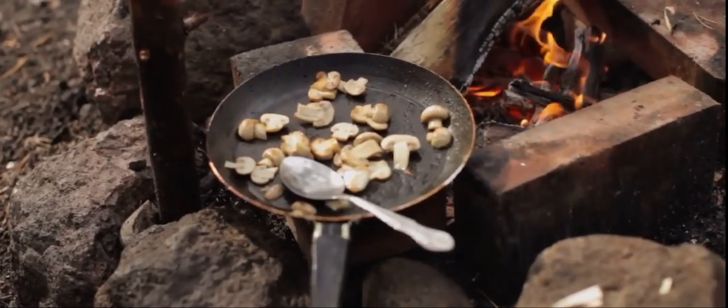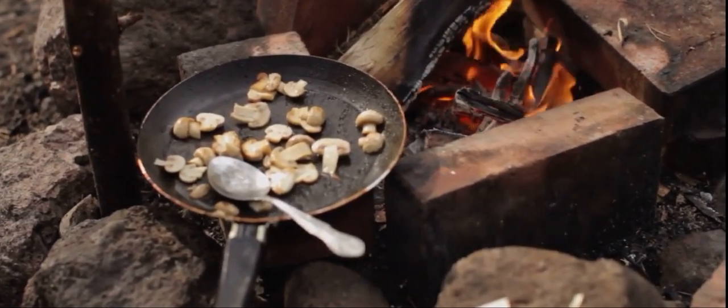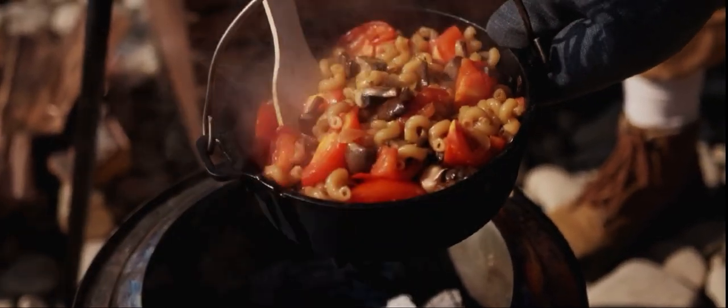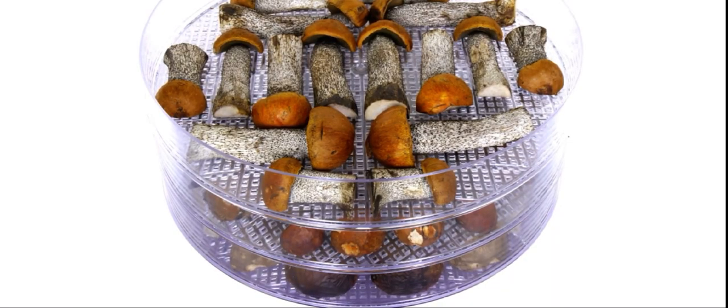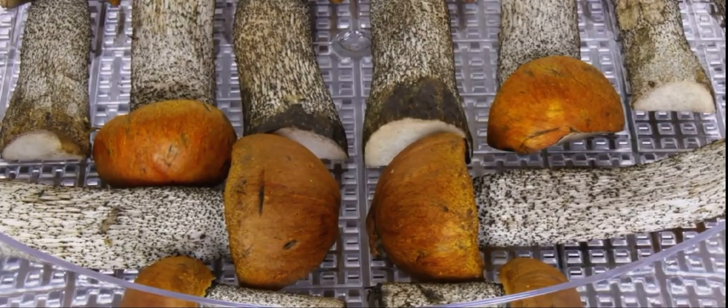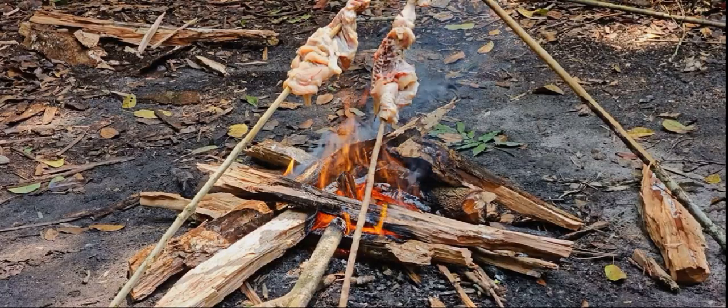This helps to break down any tough fibers and makes them easier to digest. You can sauté mushrooms, add them to soups, or roast them over a fire. Preserving your forage food is important for long-term survival. Drying is a great way to preserve mushrooms, fruits, and some plants. You can also learn to smoke meat or fish for preservation.